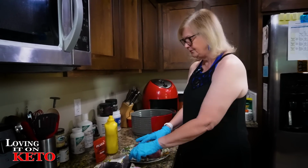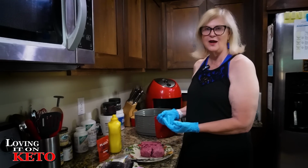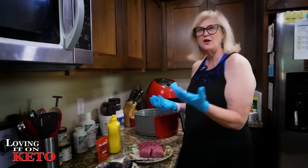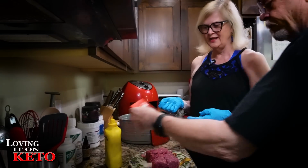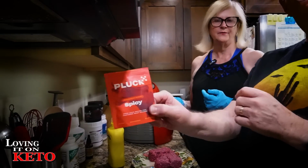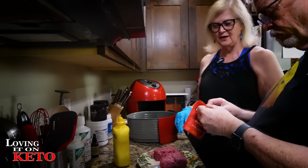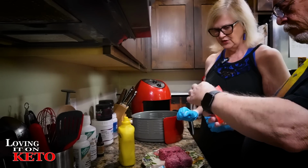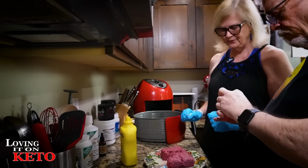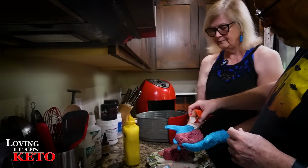Yeah, okay. Now, Harry, I need you to open the PLUCK because I forgot. Can you just pull this open? I don't want to touch it. It's organ meat blend, and it's got herbs and spices, all organic. Share that to the camera. I love this. I absolutely love it. What do I do? Open it up and sprinkle some on. Don't be afraid. It's our seasoning. Yep, just sprinkle it. Here, sprinkle it on.